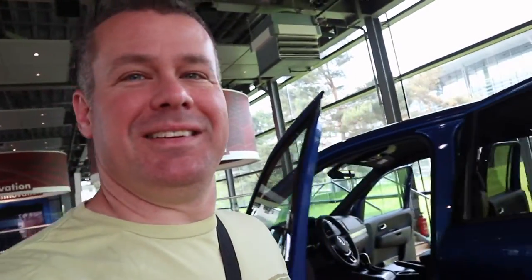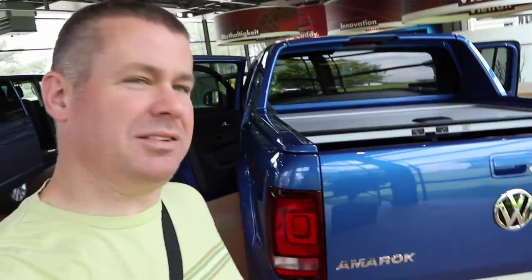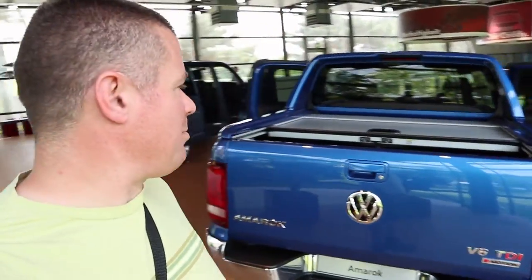Okay. It's a real damn shame that we don't get this. Big old Camrock diesel truck. This would be so, so good.